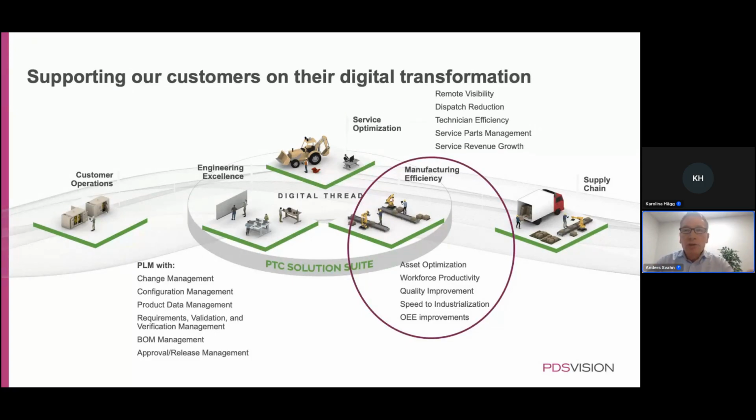So I will present the as-is situation for many companies in the manufacturing domain around efficiency and improvement in the efficiency. In that domain, there are, of course, things like asset optimization, workforce productivity, and quality improvement initiatives. But it boils down to the OEE, which is overall equipment efficiency or effectiveness. So I will talk more about that.